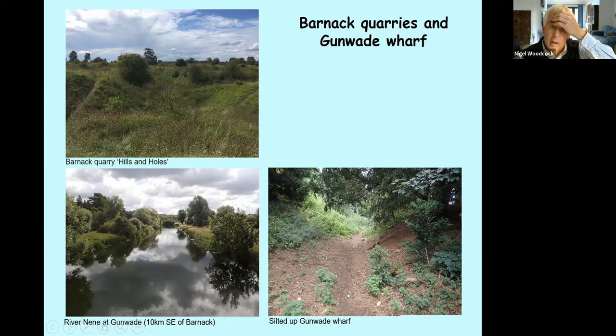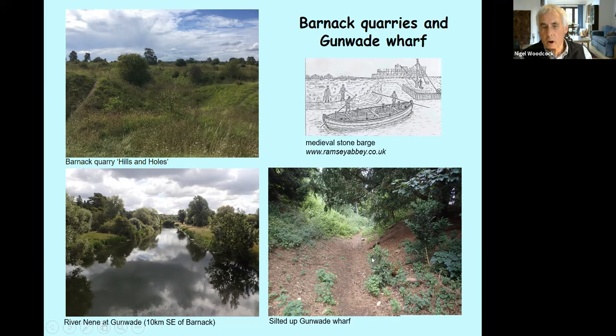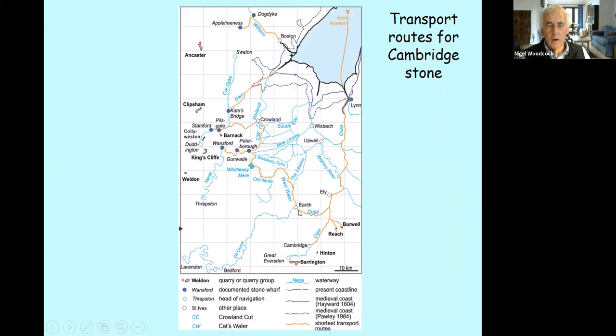And the stone would be loaded onto barges supposed to look something like this, which could be punted along these rivers and brought across or around the fens. Here's a map of the fens. Cambridge is down here. The quarry belt is up here. Here is Peterborough and Gunwade Ferry.